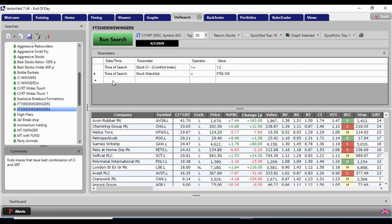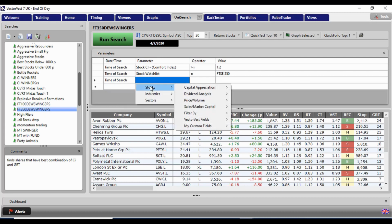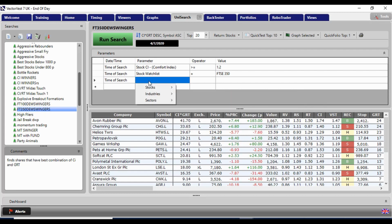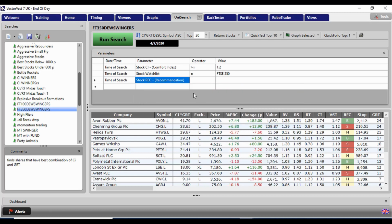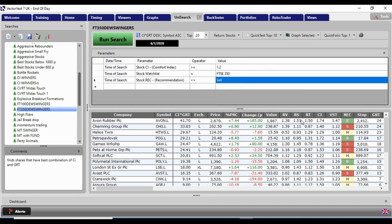Some people added an extra line. They said that they couldn't buy shares in a sell recommendation. So what you could do is put in, at time of search, stocks, capital appreciation, recommendation is not a sell. So they're either on buy or hold.